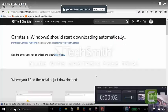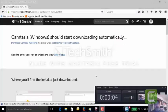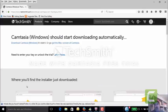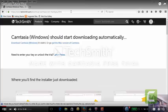Hello everyone. This is a brief explanation of how to use Camtasia to record video presentations. First of all, you need to go to Google.